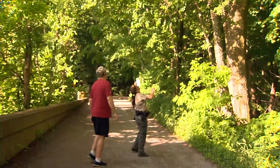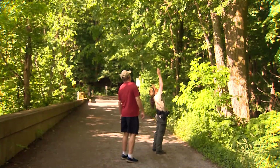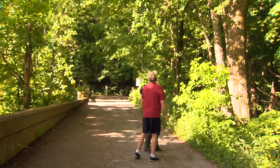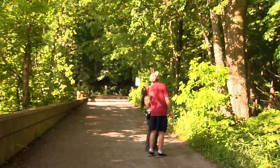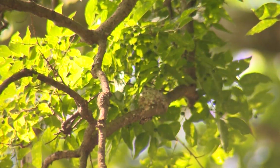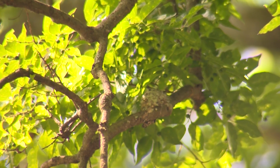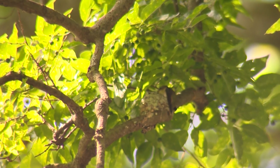Right here, it's right above me, like right above me right there. This looks kind of like a gall or an abscess on the tree. So come stand, and then look straight up. I think she's making sure everything's safe before she goes back there. She's going up to it. She's looking around, and there she goes.